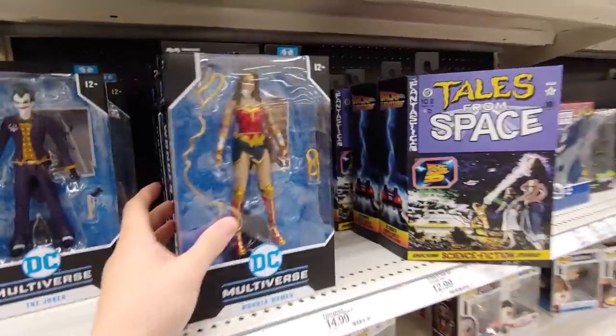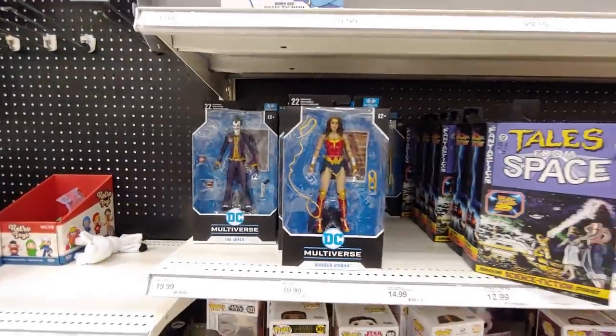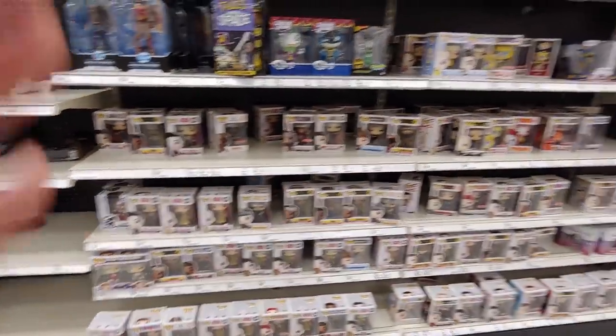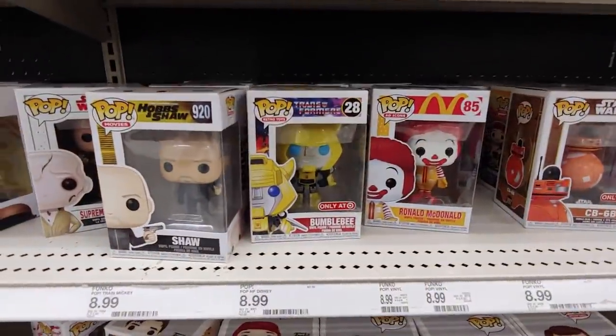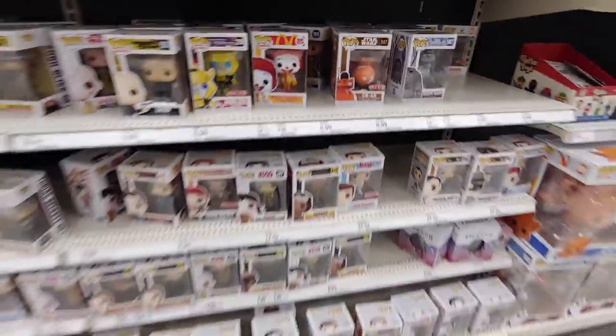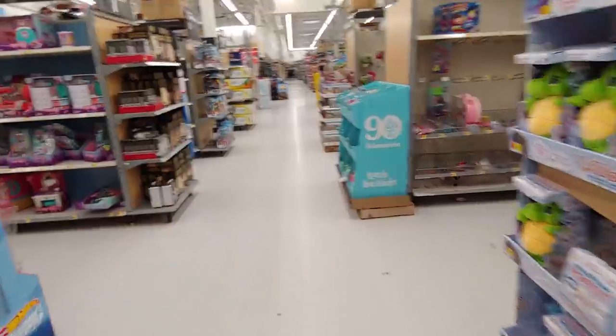Man, I think these been here forever. Yeah, no one's buying these Wonder Woman figures. Alright. Yeah, I'm not seeing any new pops. Got Bumblebee. This one really stands out. Oh, all right. Yeah, let's get out of here.